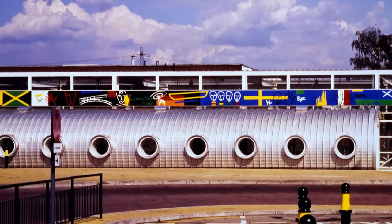There's obviously a nautical reference, but I also like the fact that when the sun comes round, you get these circular points of light on the floor or on the back wall, depending on the elevation of the sun. And that also adds interest to the overall space.